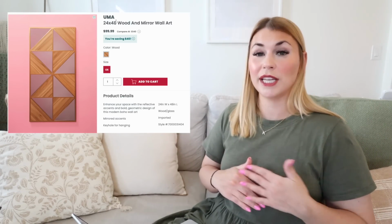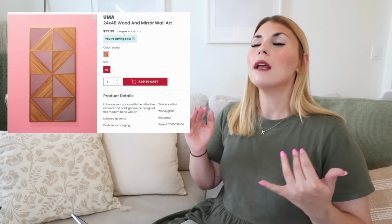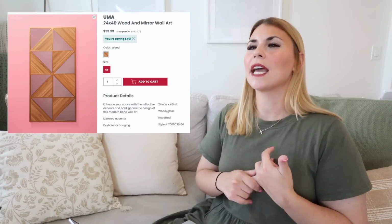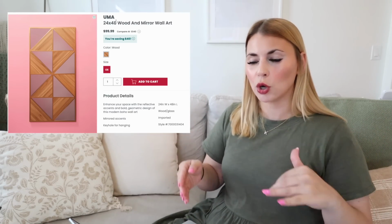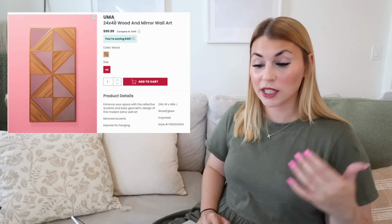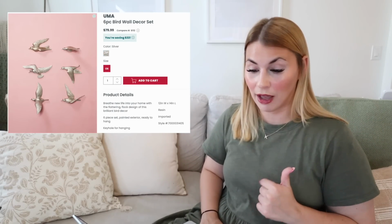I thought that this was really unique. I haven't seen anything like this at HomeGoods. I feel like at HomeGoods you see a lot of wall art, and you also see a lot of mirrors, but you don't see a ton of wall decor like this. At least I don't at my HomeGoods, so I wanted to show you that they had this online.